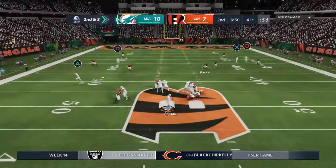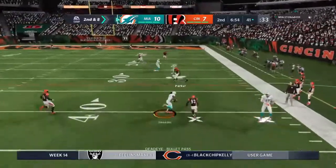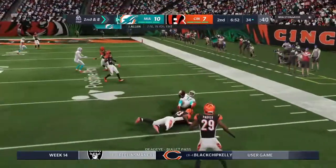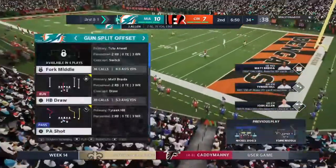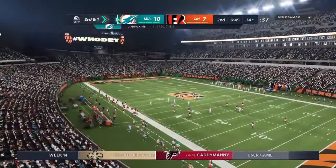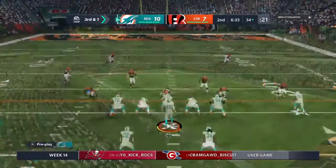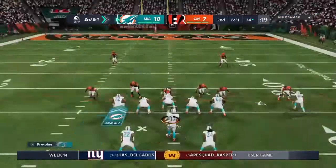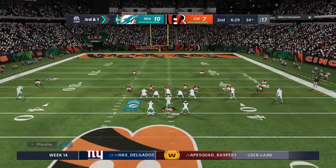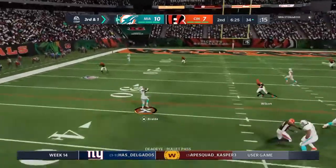From the 41, Allen flushed out right. He's going to hit his man out of the backfield, complete. It's a gain of 7, and that'll make it 3rd and 1. That's now 4 completions in a row, a good bounce back following the interception last drive. Certainly not letting it affect him, that's for sure. And we all know interceptions are going to happen. So the big trick, don't let it affect you going forward.